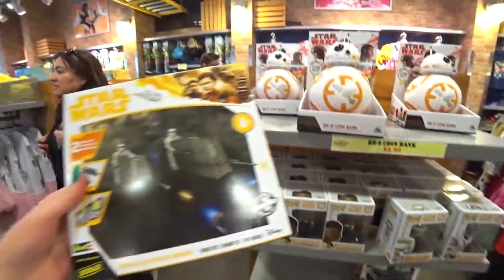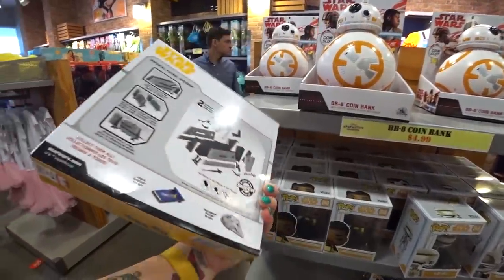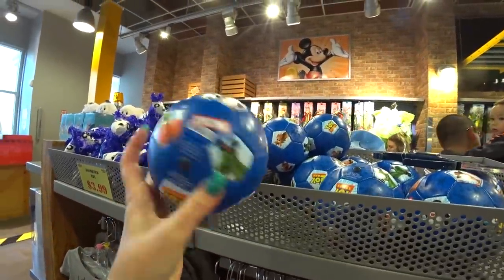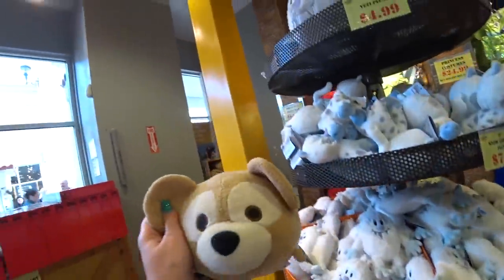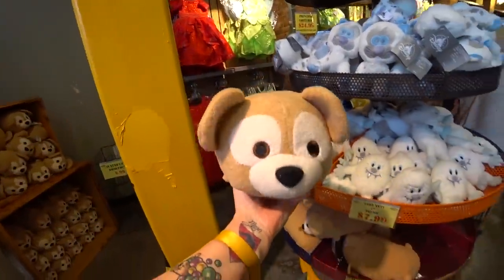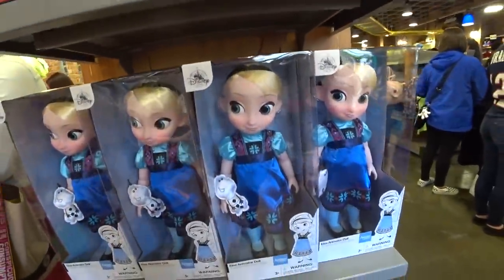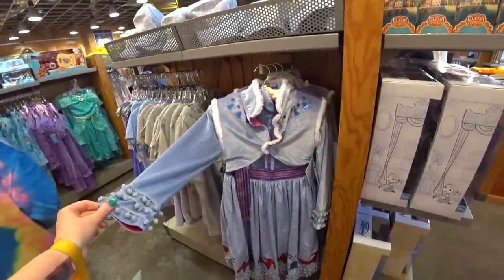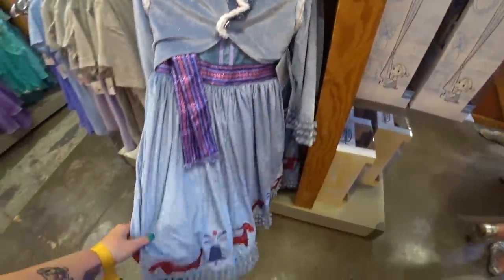That is cool. Here is the Imperial Patrol Speeder for $14.99. Toy Story balls, $7.99. Oh my gosh. It's a Duffy. It's a large Duffy Tsum Tsum for $7.99. And here's an Elsa animator doll, which I didn't see over there. This must be the most beautiful princess dress I think I have seen. It is just gorgeous. Look at this.